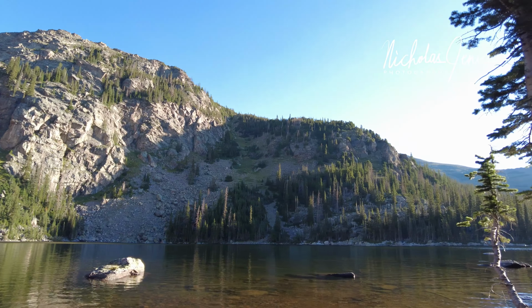I'm up here in Rocky Mountain National Park at the Long Lake Trailhead. It is 3 a.m. I must be lonely. That's a little reference for all you 90s music fans out there.